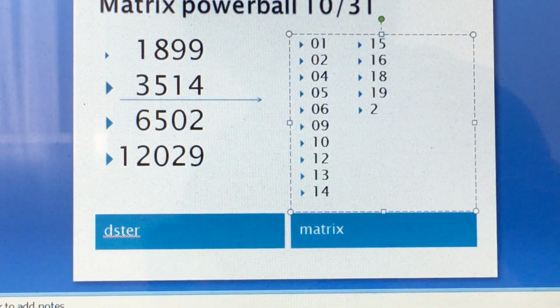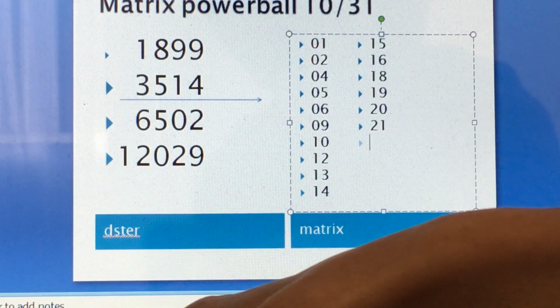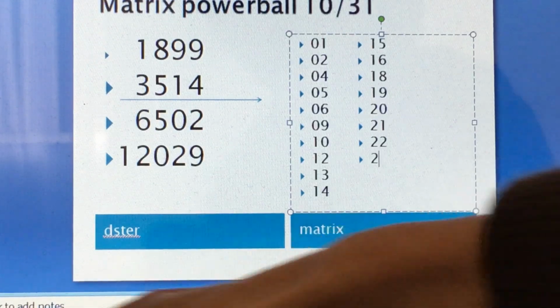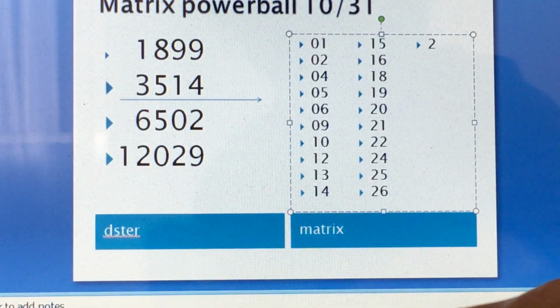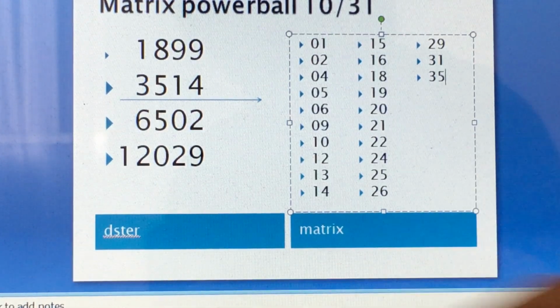20, 21, 22, 23, 24, 25, you count, 26, 27, 28, 29, 30, 31, 32, 33, 34, 35, and 36.